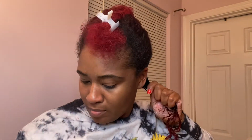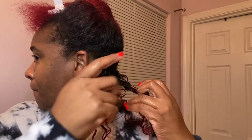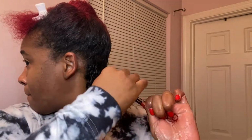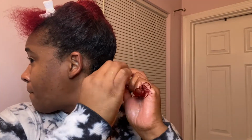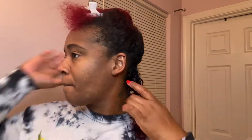Okay, guys, so I want you to watch here very closely of how I'm actually separating each curl. I did go through this section with the Denman brush, as I'm going to do for all of my hair. However, after I use the Denman brush, what I'm doing is called the shingling method. This method allows for more volume, separate curls, just a lot of beautiful curls. And what I'm actually doing is taking each curl and curling it around my finger. Now, of course, this is very time consuming because I have a lot of hair, but it is going to be beautiful. Shingling always gives me very good volume, separated curls, and very distinct curls.